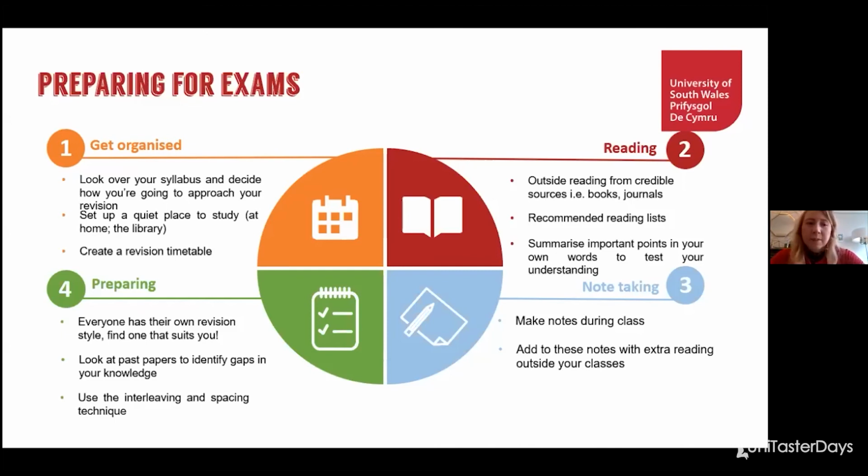With exams, because you're asked to retain a lot of information and remember the facts that you've written down, without those being readily available to you, you are going to have to find a style that suits you. So doing yourself some kind of past papers, or being able to take your revision notes and get someone to test you on them, that's a really good way to know whether what you're doing is working effectively. And another thing that you can do is called the interleaving and spacing technique. If you're not sure what that is, don't worry.